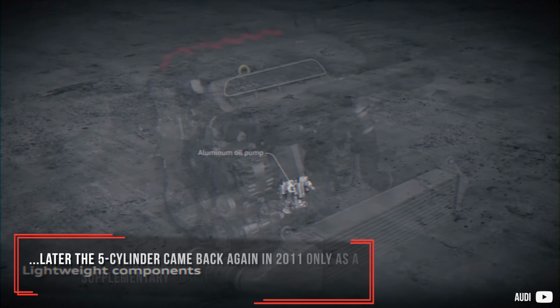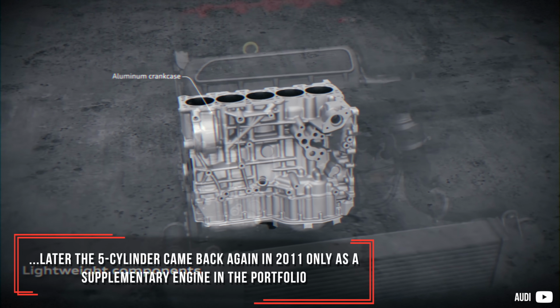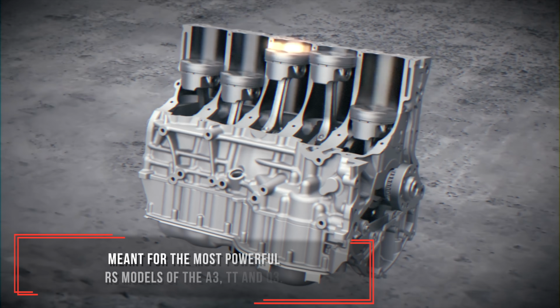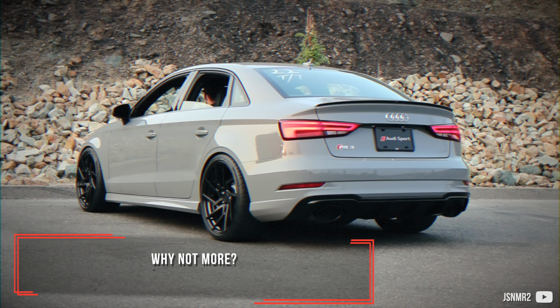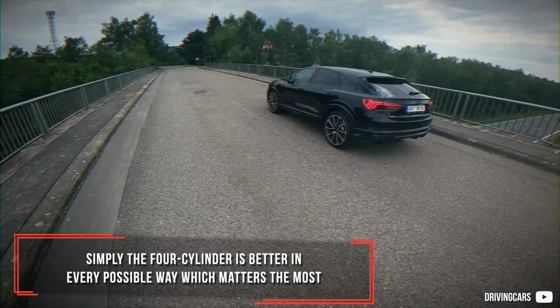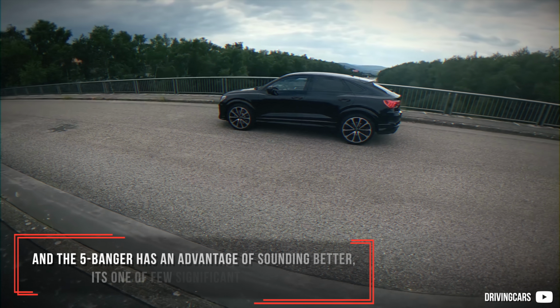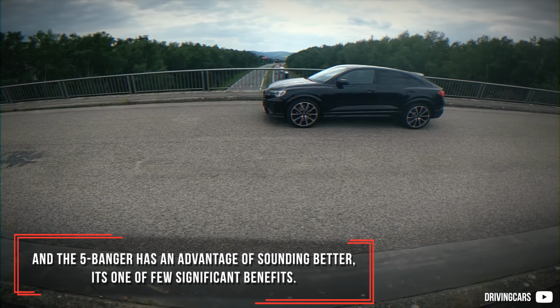Later the 5-cylinder came back in 2011 only as a supplementary engine in the portfolio meant for the most powerful RS models of the A3, TT and Q3. Why not more? Simply, the 4-cylinder is better in every possible way, which matters the most. And the 5-banger has an advantage of sounding better. It's one of the few significant benefits.